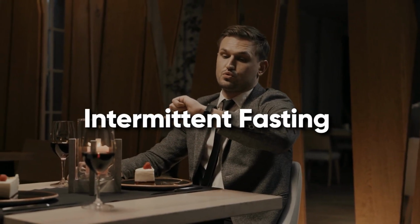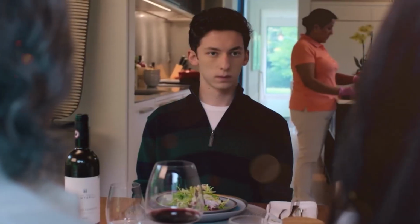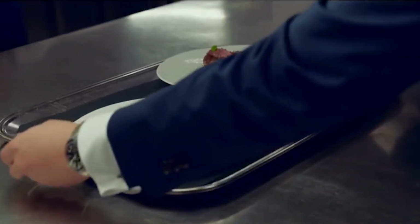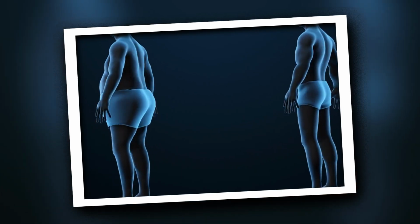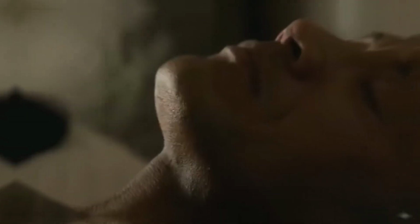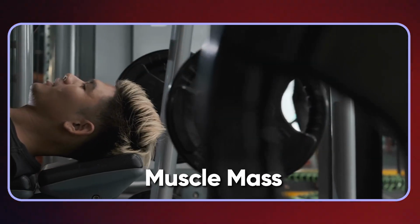Intermittent fasting may seem unconventional when it comes to improving body composition. It involves skipping breakfast, consuming 0 calories for several hours, and feasting within a specific period. However, intermittent fasting can be a valuable tool for losing fat quickly while preserving muscle mass. By following the proper protocols, you can achieve your body composition goals without sacrificing your hard-earned muscle mass.